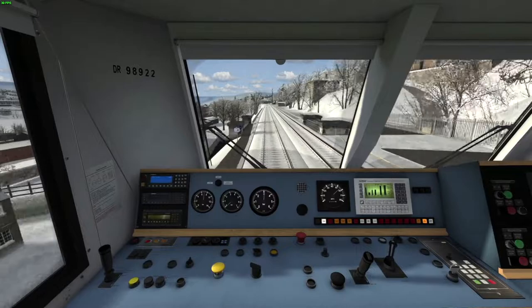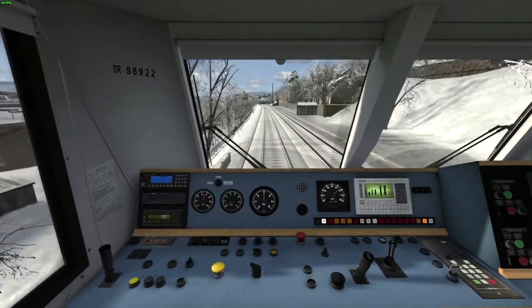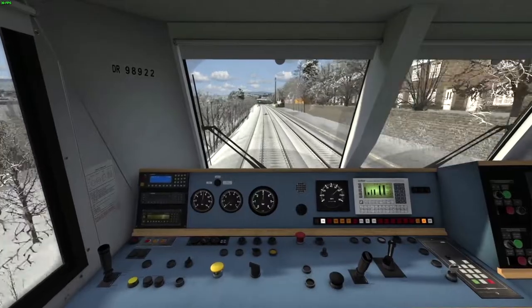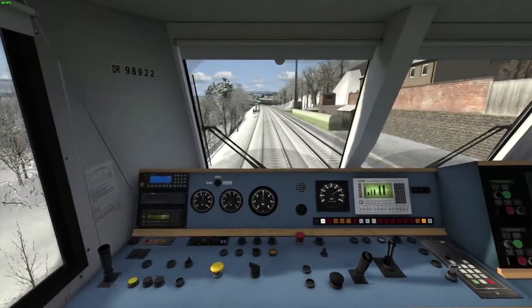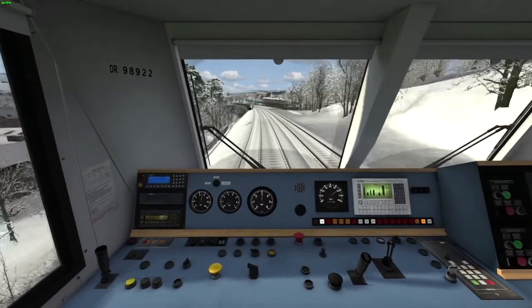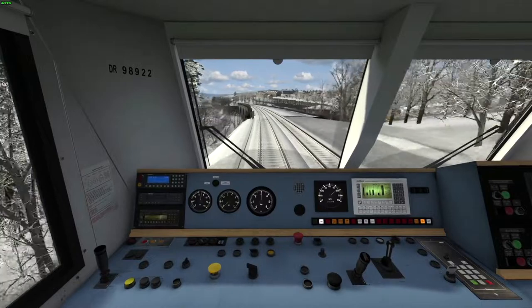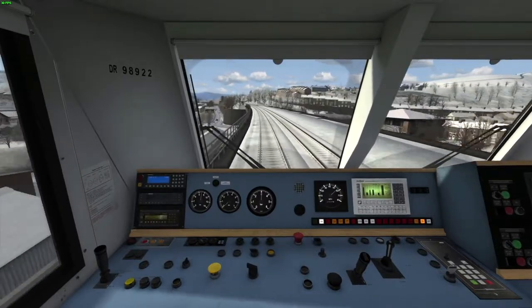So in real life, I have seen these units quite a bit, mainly on railhead treatment train duties through Rochdale. I think I even saw one in Stafford and Birmingham many years ago. They're quite an interesting sight to see. Especially during autumn when they're blowing all the leaves away. And in winter when they're putting down sandite.